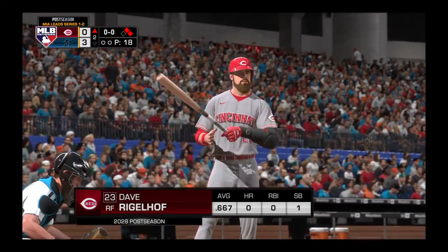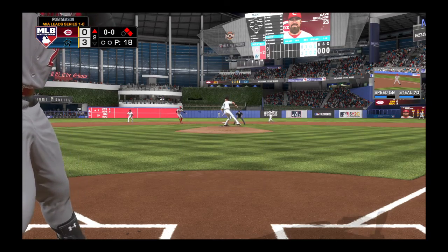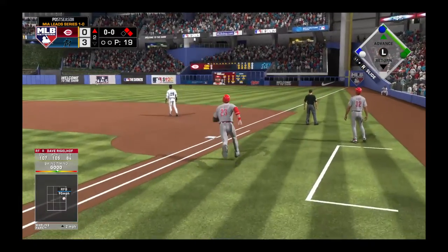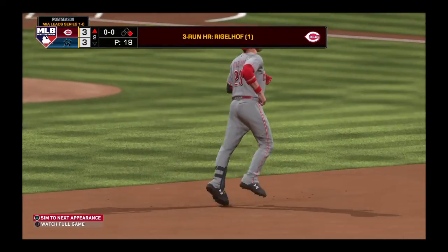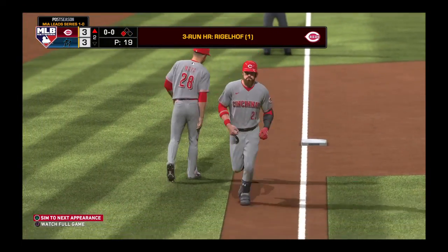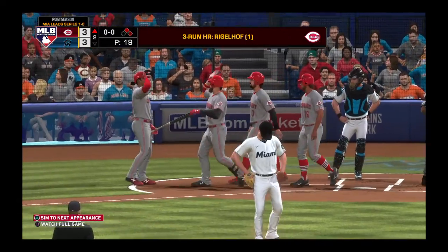So stepping in, number 23 will take his first hacks here. From the belt, the pitch. A swing and a drive sent out toward the gap. Going back is the right fielder. Still going back. And this one is gone. A home run. So a three-run shot to right center field. His first homer so far in the series. As the Reds have pulled back to even now, three apiece.